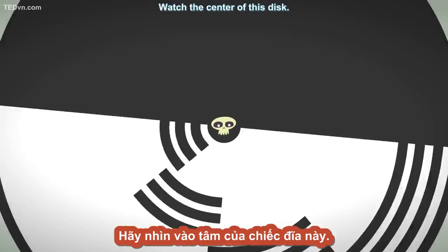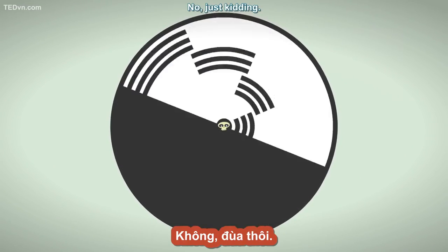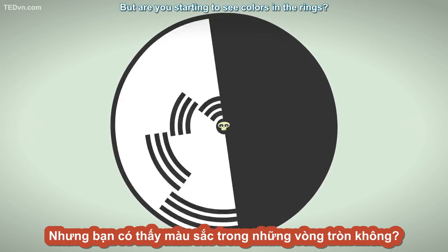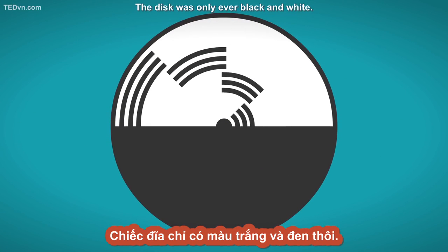Watch the center of this disc. You are getting sleepy. No, just kidding. I'm not going to hypnotize you. But are you starting to see colors in the rings? If so, your eyes are playing tricks on you. The disc was only ever black and white.